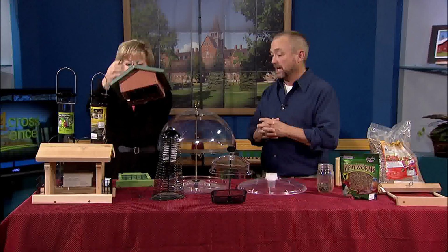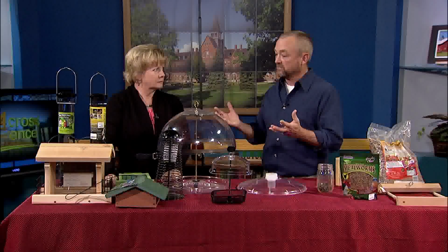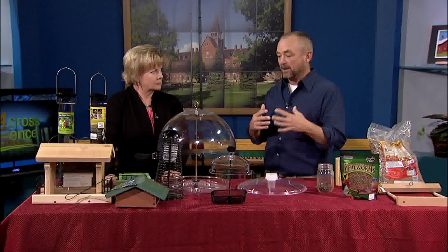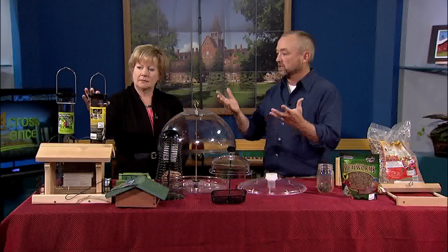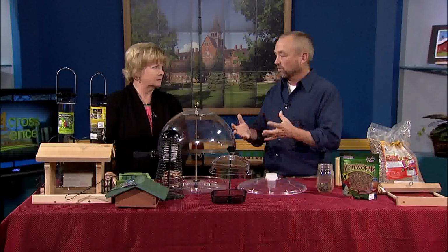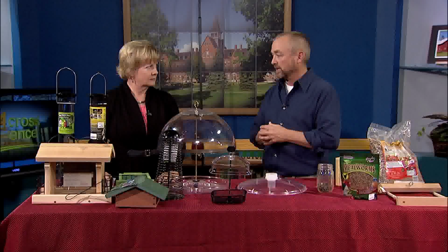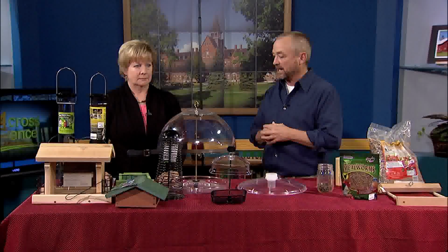Yeah, very good. Suet's a great addition to your feeder system. Your hopper feeder is going to bring in your chickadees, a whole bunch of different birds. You've got your thistle feeder, which is going to bring in, as I said, your goldfinches. And now you add another layer by bringing in that suet, and you bring in your woodpeckers and your nuthatches and things that like that high energy fat.